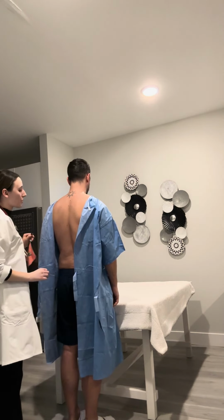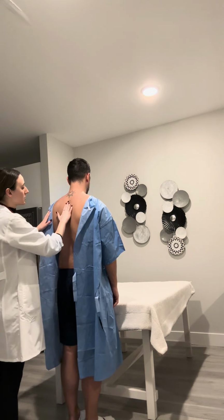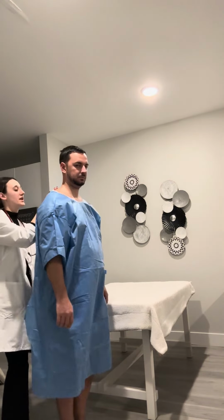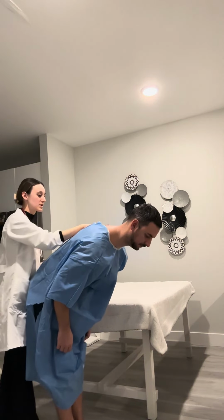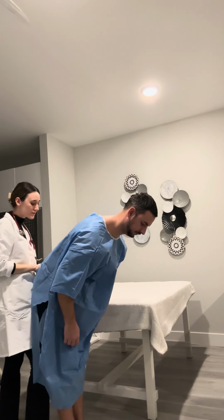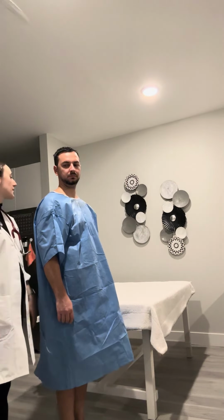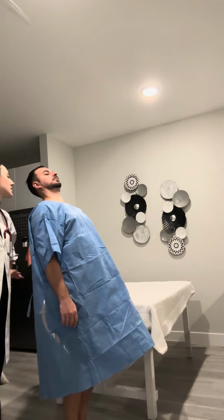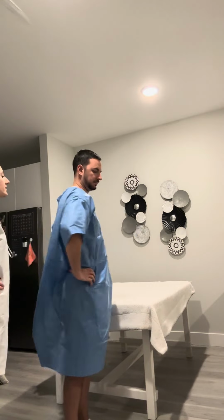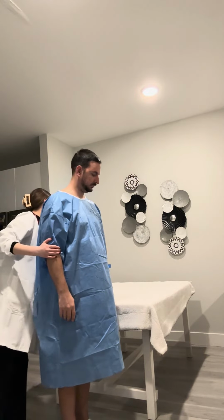Okay. Now I'm going to check your curvature. So the spine is aligned. I'm going to ask you to bend forward for me. Okay, so there is no abnormal curvature. I don't see any kyphosis or scoliosis. You can come back up for me. We're going to test for your range of motion. So you're going to bend backwards. I'm going to put your hands on your hips and you're going to move side to side. Okay, very good. So he has full range of motion of his spine. I can take a seat here.